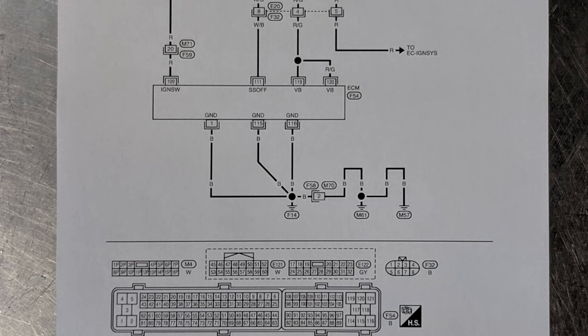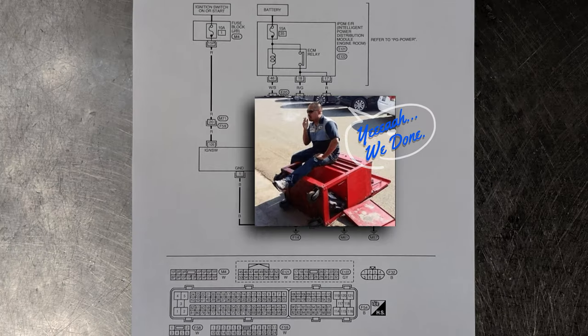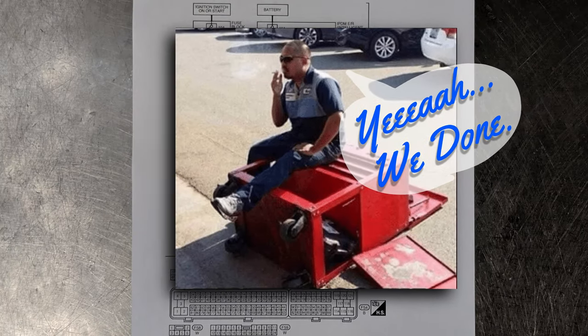Ground side testing at pins 1, 115, and 116 is pretty straightforward, and yes, we do have good grounds on all 3 pins. So we're done here, right? It's official, we need a new ECM, right?